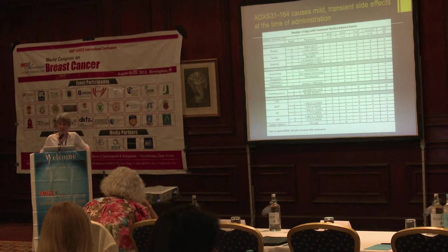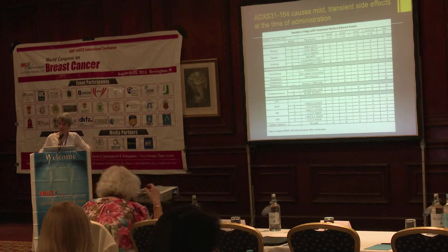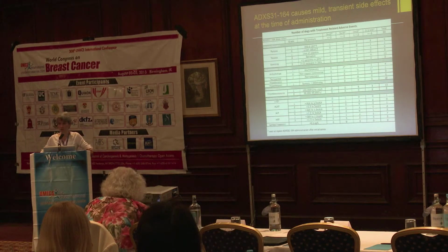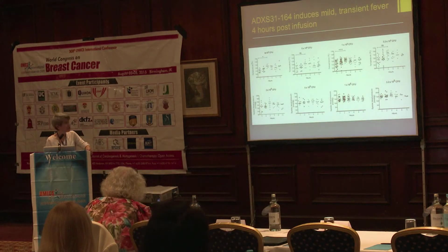We've seen some mild thrombocytopenias, and we've seen mild increases in liver values, again, that resolve after 1 week of administration. And this is not surprising because Listeria is hepatotropic, so we expect to see some degree of liver inflammation.